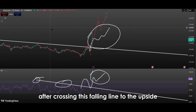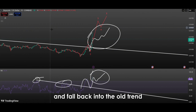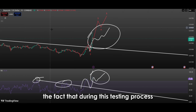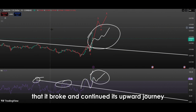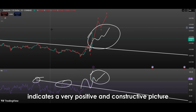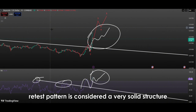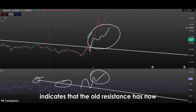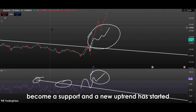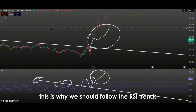After crossing this falling line to the upside, the RSI didn't just make a sudden breakout and fall back into the old trend, but it returned to the broken trend line and tested it once again. The fact that during this testing process, the RSI line touched the falling trend line that it broke and continued its upward journey indicates a very positive and constructive picture. This kind of breakout and subsequent retest pattern is considered a very solid structure in technical analysis. This is because a retracement to the broken trend line indicates that the old resistance has now become a support and a new uptrend has started with the strength from this support. This is why we should follow the RSI trends.